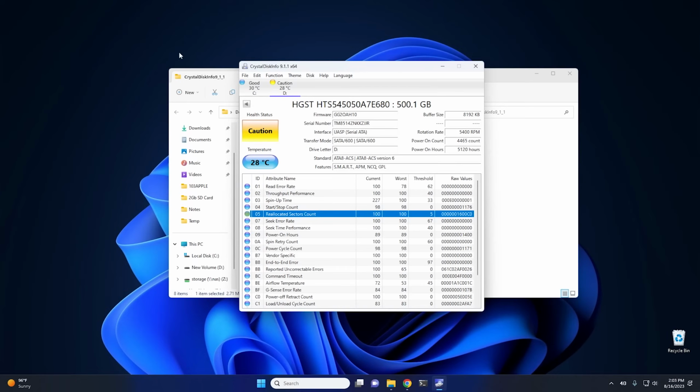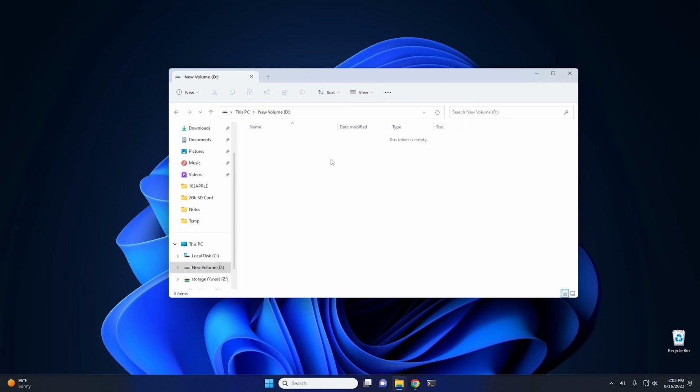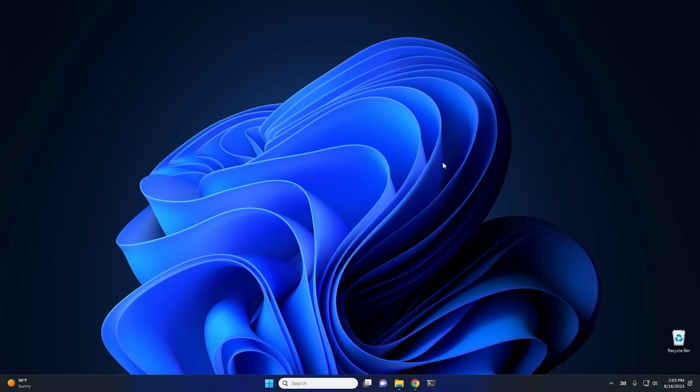So let's jump back on the computer real quick, and I'm going to show you how easy it is to set up an unattended backup. Okay, so we're just going to use this bad hard drive here, but don't use a bad hard drive on your own system. So for us right now, we're going to use this volume right here. This is the spinning disk that I was using as an example.